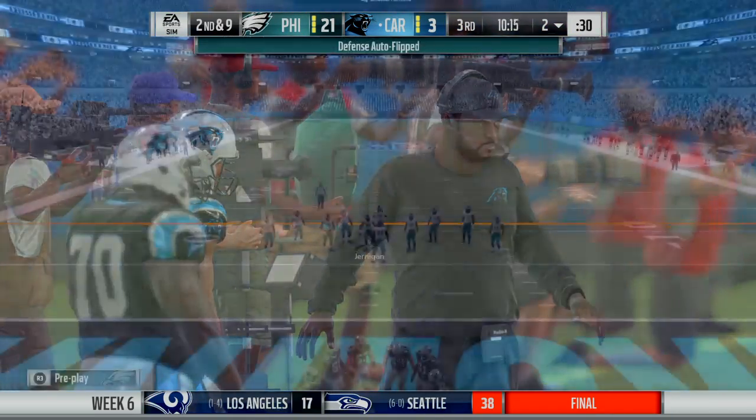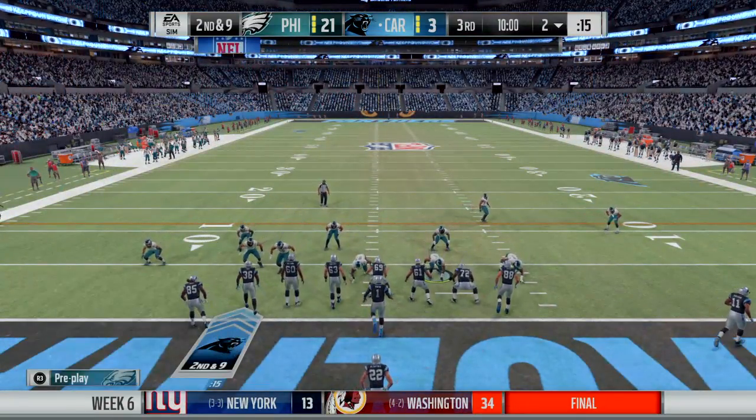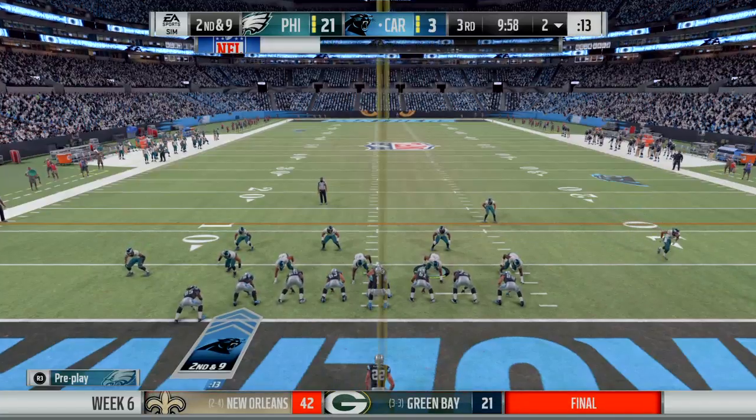Well, he got what he could there, just trying to move forward and gain a little bit of yardage and create some space. You know the pressure is going to be tough defensively.